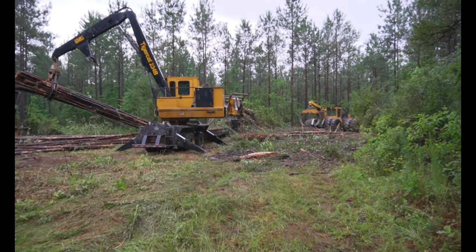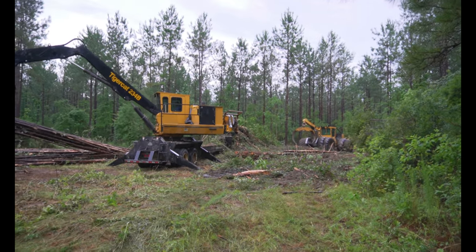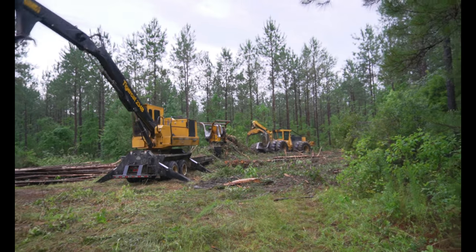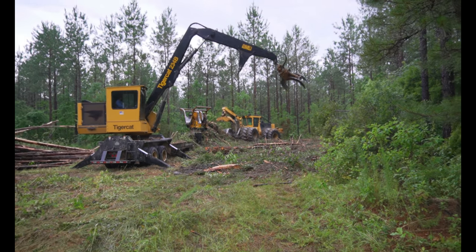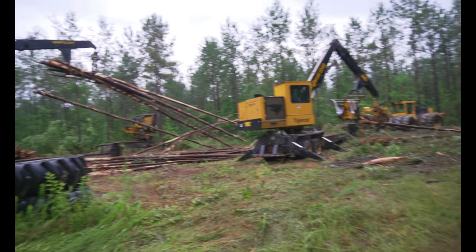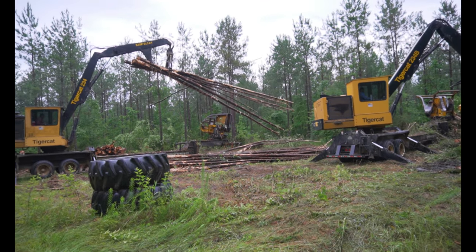But we got finished with the cleanup stuff. We done it in one day on the tornado cleanup stuff. It took us one day. And then we moved across the street, so to speak, into some second thinning. It's some decent second thinning. Pretty long stuff.